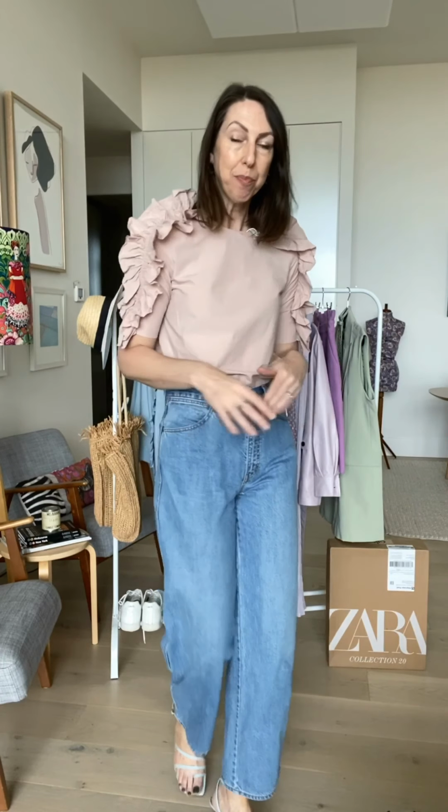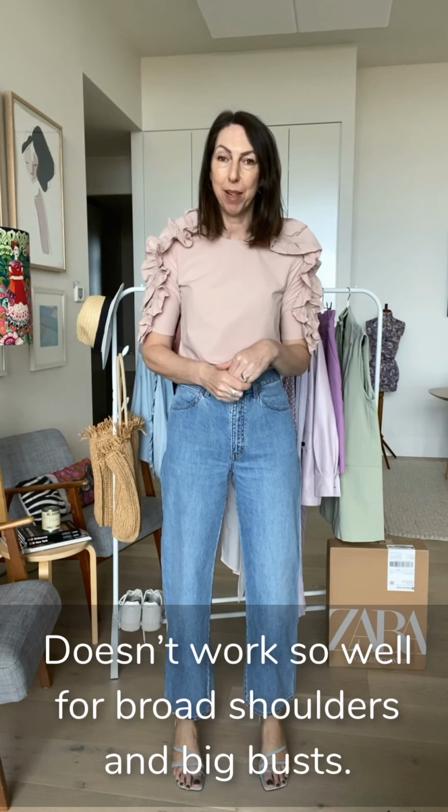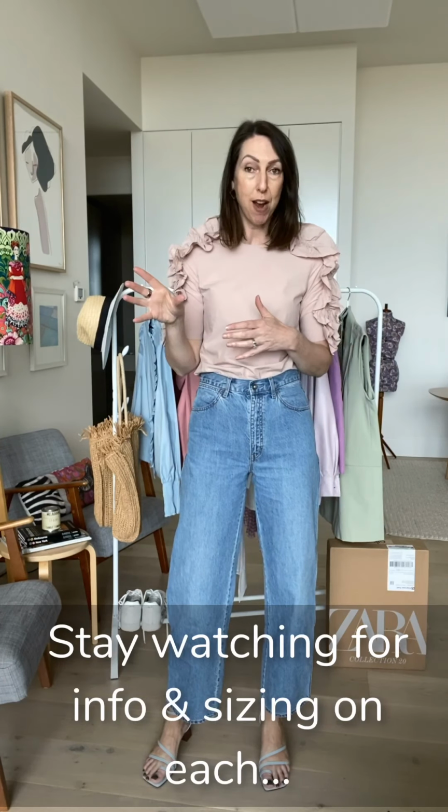sort of shape. However, beware, if you are someone who is big busted and very broad shouldered, I think this is going to make you look a bit like a gridiron player. So this is the whole thing about this style. It's about making sure the ruffles work for you in the right position, or making sure the collar sits in the right way. And I've chosen 4 new season blouses from Zara that I'm actually going to try on myself.